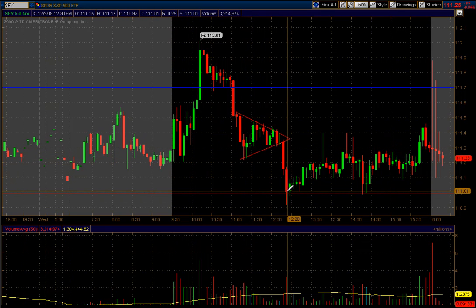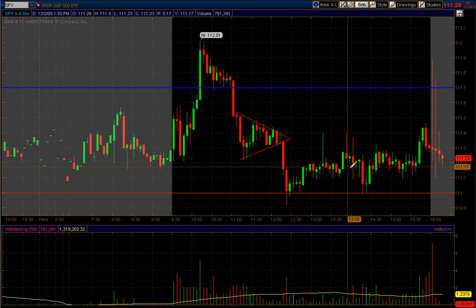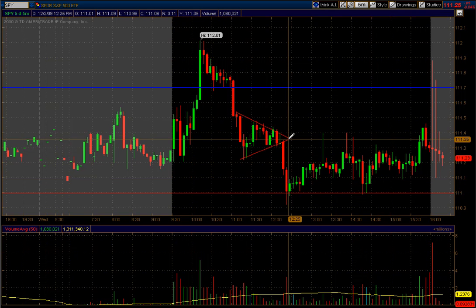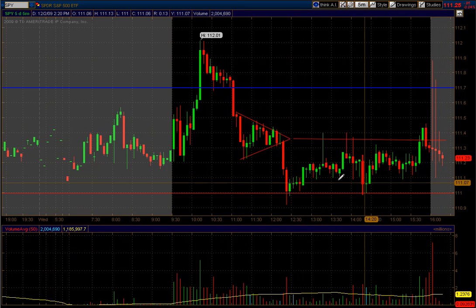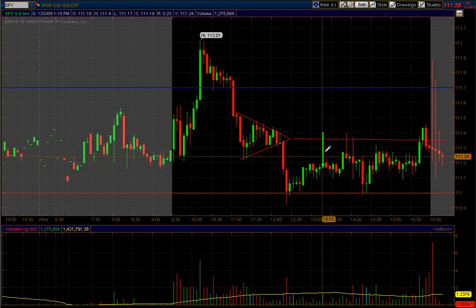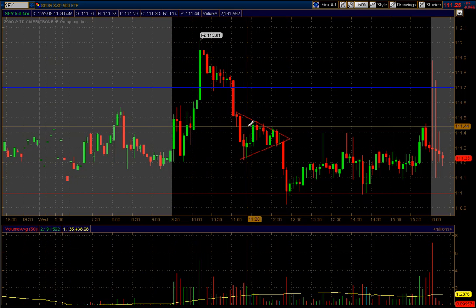When I made the halftime report, I was talking about how we were testing this 111 mark as support, and what did we do? We tested it, came back up, tested it, and then rose slowly off of that support line. Came back to test it again, but also stayed above it. One thing I want to look at here, the apex of this triangle did sort of act as resistance the rest of the day. A lot of times when you have a triangle, the apex will act as a support or resistance line going forward. So it did sort of act as resistance. It wasn't too strong today. It wasn't too big of a triangle, to be honest. Not that significant.